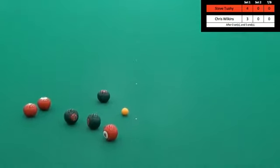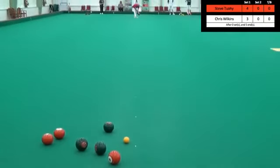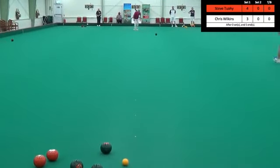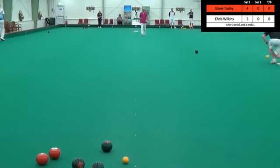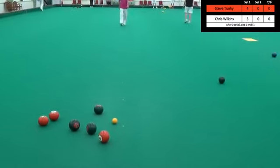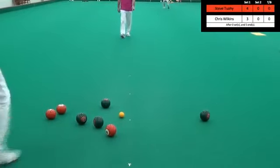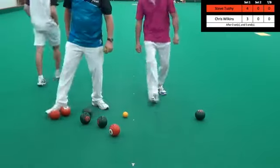Yeah, this is certainly a chance for Steve to wrap up the set. Looks a little bit wider. This might stick. I don't think it's quite going to get back. No, just a bit too wide, so it looks like 3. Still a good score. Puts him 7-3 up with 2 to play. In the driving seat in this first set.